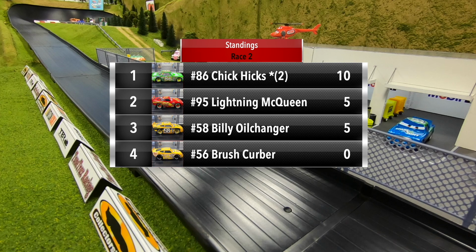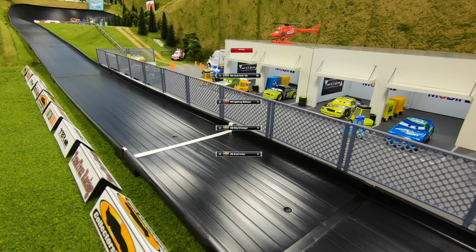2 races in, Chick Hicks leads the way with 10 points. He's got a 5-point lead over McQueen and Oil Changer, who are tied with 5 points apiece. And then Kerber still with 0 points.